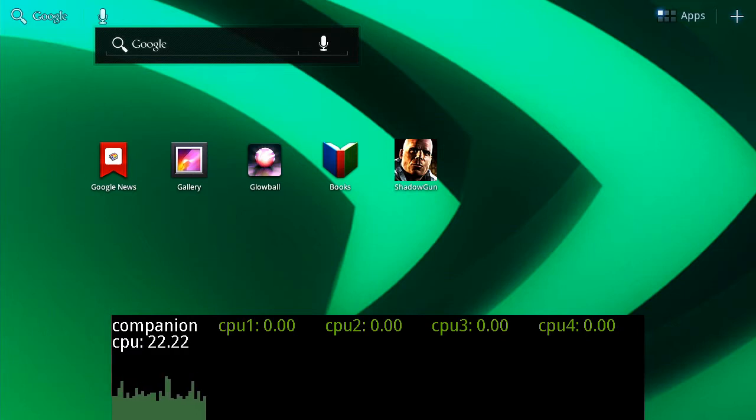There are 5 windows in the tool, each represents a CPU. The 5th core, or companion core, is on the left, and the high performance cores are next to it, labeled 1, 2, 3, and 4.